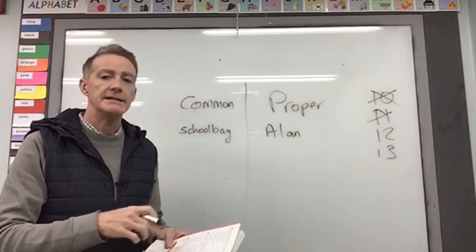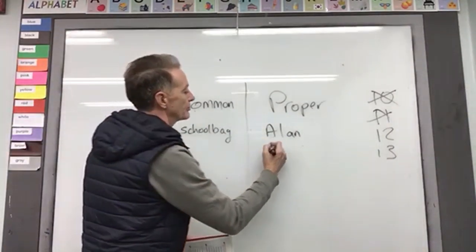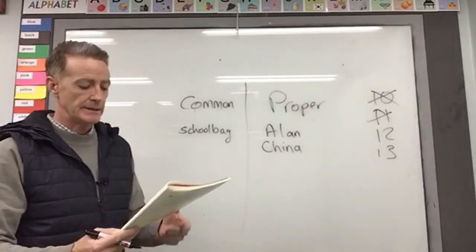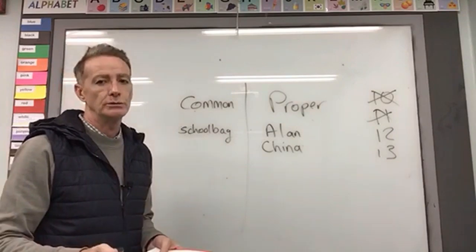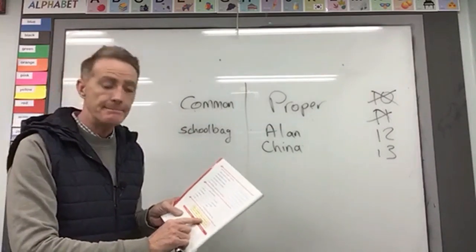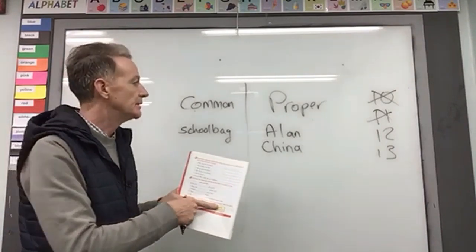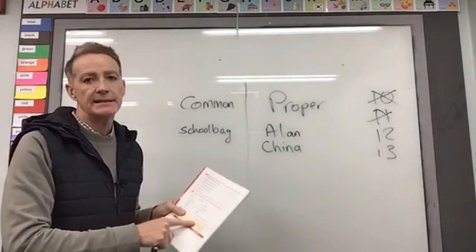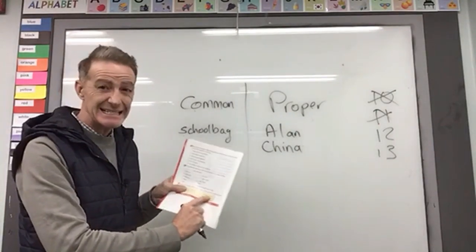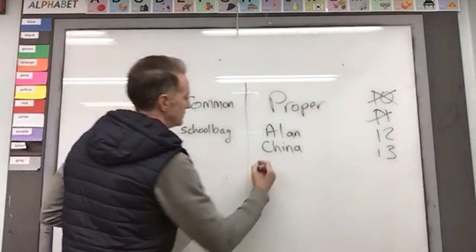China. It is the name of a country. So a name of something goes here. Proper noun. China. Name of a country. The next one. Madison School. That is the name of the school. That is why it has a capital M and a capital S. If it was just school, it wouldn't be a proper noun. But this one has a name. Madison School is a name, so it is a proper noun.